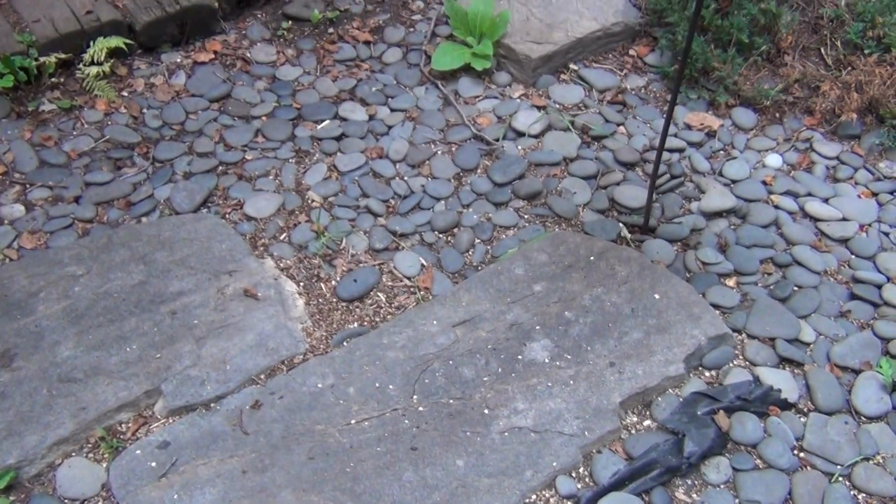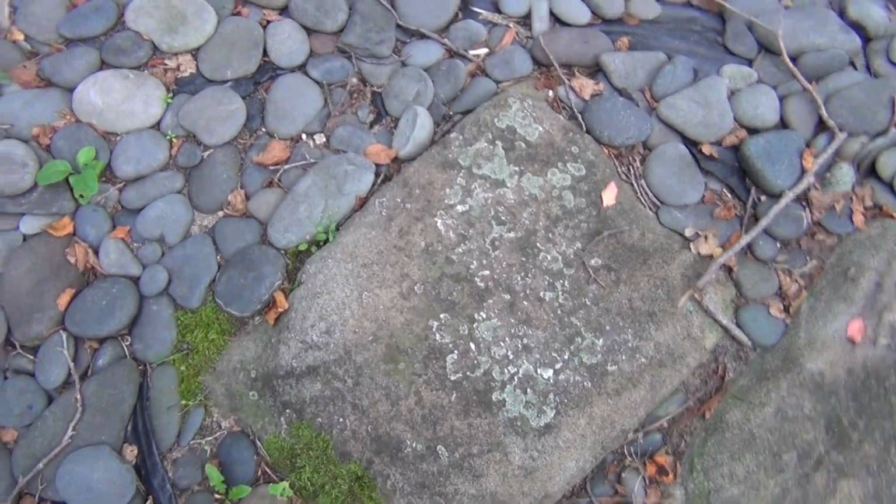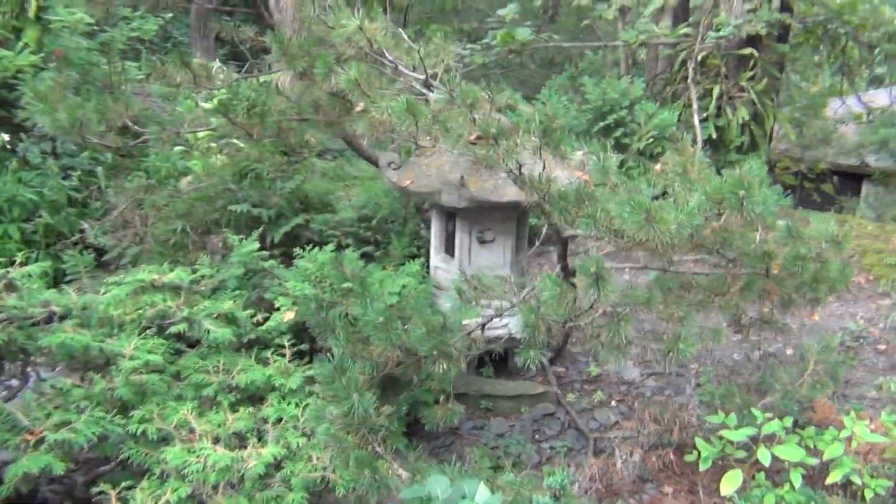You can see the difference in rocks that are acceptable to walk on. Right. That are bare. Yep. Exactly. And then here are rocks that people haven't trampled on. Right. And there are lichens growing on them. This lantern has quite a number of lichens growing on the top of it.